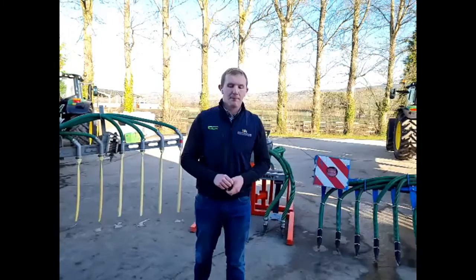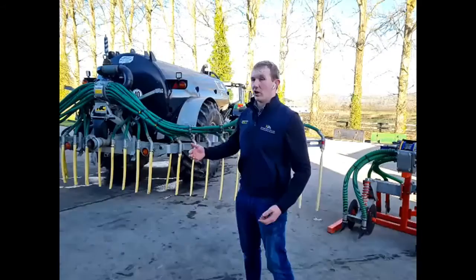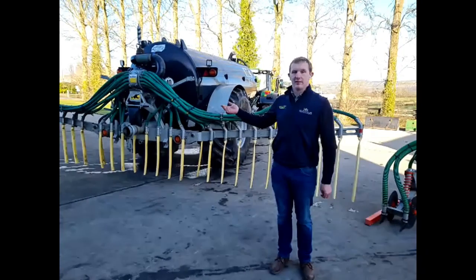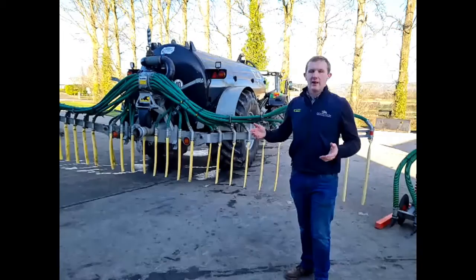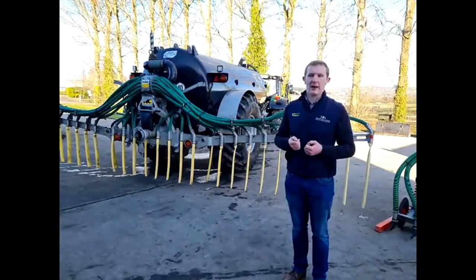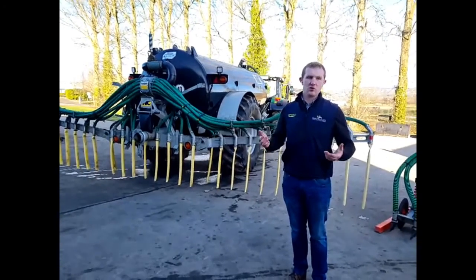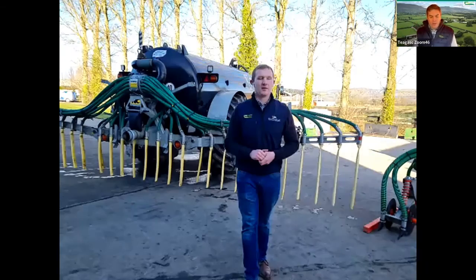Yeah, so our dribble bar here is working off 2 hydraulic spools on the tractor. That's the minimum requirement. It could possibly be 3, but we've had an electric diverter valve fitted to the back of the tanker, so when the machine is folded out in the field using the spool valve, we flick over a switch in the cab and that allows us to use that same spool to run the chopper on the back of the tank. That minimizes your number of spools, because you would need 3 if you didn't have your electronic diverter valve. Yeah, just something for people to bear in mind, to make sure the tractor is suitable for it.